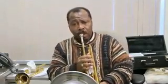Now that's the open sound of the trumpet. Now we have various devices that we use to actually change and alter the sound and the timbre of the trumpet.